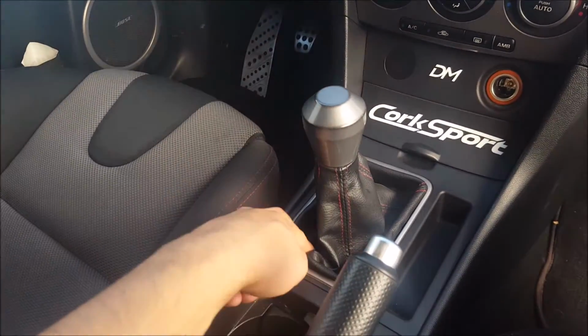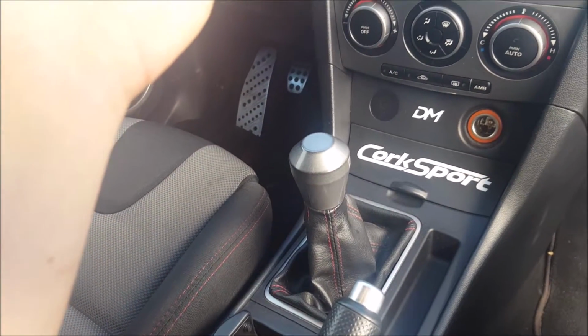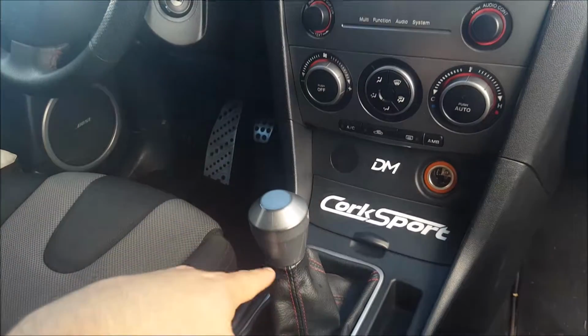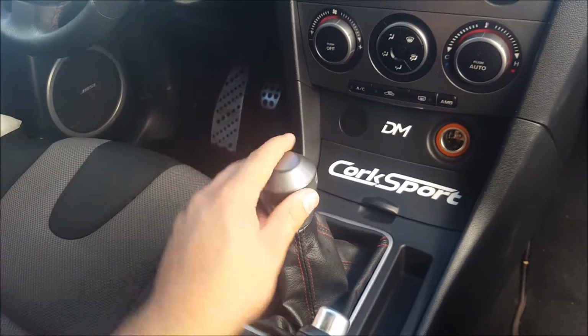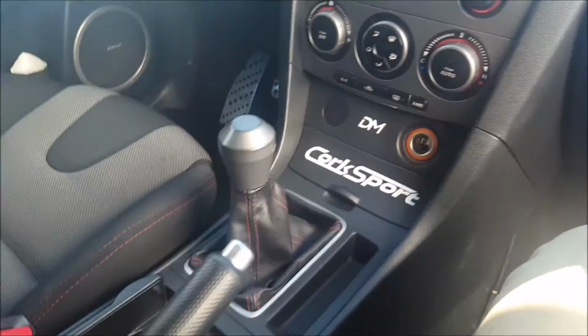Also got shifter bushings, solid shifter bushings, short throw shifter plate in the engine bay, and this custom weighted shift knob. It's full piece of steel, just milled out, powder coated gray.